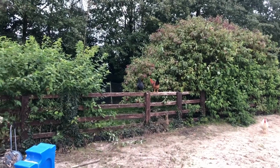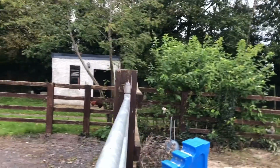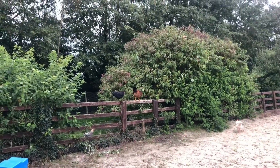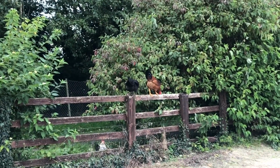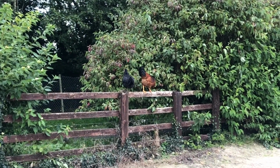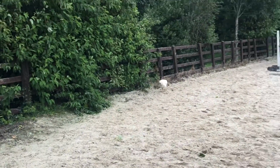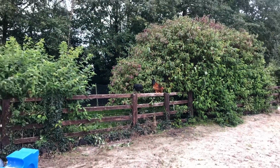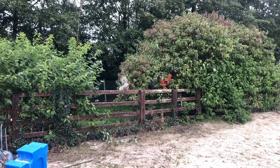I'm gonna wait till she's finished her feed now and then put her out. That black chicken just flew from this post right here to that post. Chickens don't fly. I'm so proud of her. Look at you go, girl. Yes. These are all the chickens. We have too many. You're crazy. Oh, look at them.